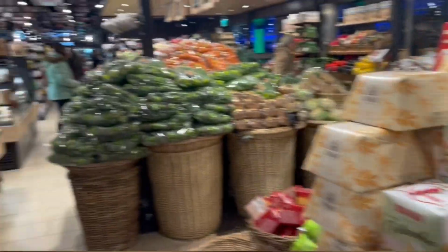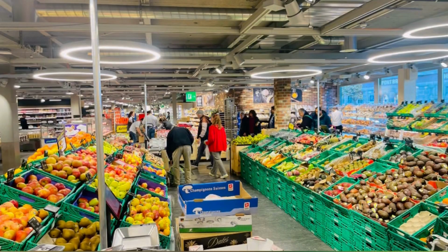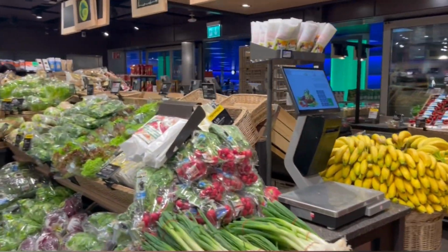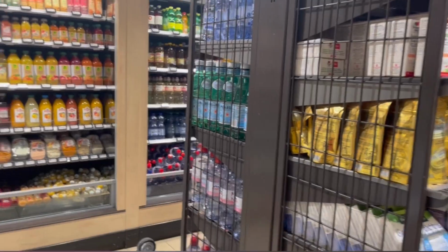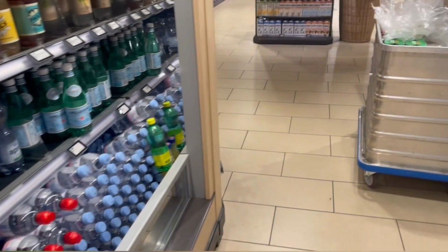Of course, the grocery store is a popular stop. Stacks of boxes, fresh fruits and vegetables in the aisles, full of stuff. People load their carts with goodies for their day. It's a bustling part of the station.